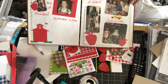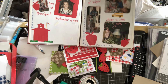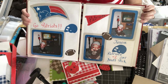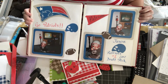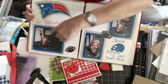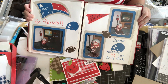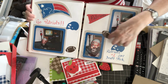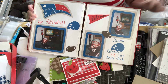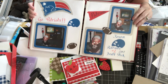Anyway, my daughter's first time at preschool. Someone has stolen a photo, which is not a good thing. This is my son, Jason. I'm sorry, I'm going on about my children. He's 22 now, but every Sunday, that's where my son sat. He sat in front of the TV with his helmet on, his football. He had this pillow football, carried it everywhere, and he has a blanket that isn't here.